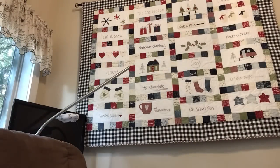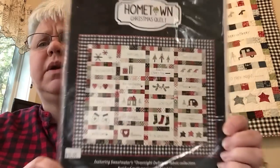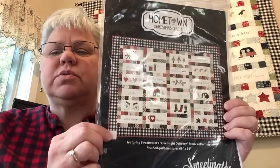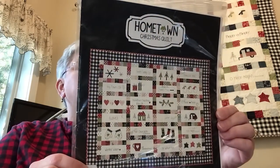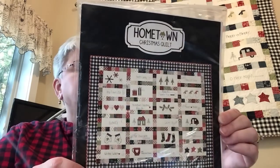Hang on, look at the quilt for a minute. It was over on my cutting table. Hometown Christmas quilt by Sweetwater. I bought it when it first came out, brand new, at a quilt store I happened to go to. It uses a jelly roll. I got the jelly roll that was used in the model. Oh, a layer cake. It was a layer cake. I'm reading the back.